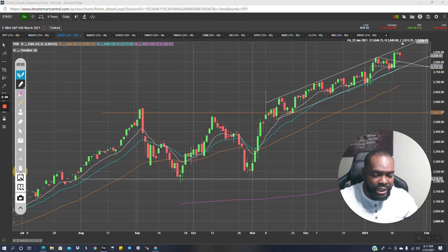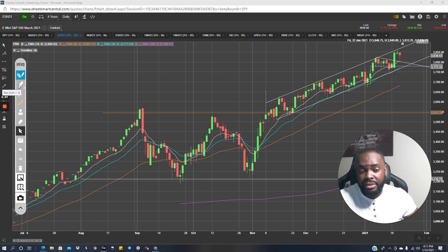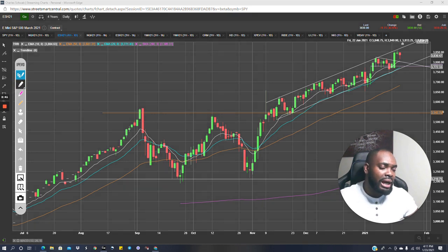Yes, at some point this trend is going to be over, but we cannot worry about what hasn't happened yet. What we have to do is take advantage of what is really going on. And how do we know when something has changed? Well, the moment we get a break and a close below the 10 and the 20 EMA, then the uptrend short term is over and the market is looking to pull back. Where is it going to pull back to? Well, we're going to pull back down and test the 50.